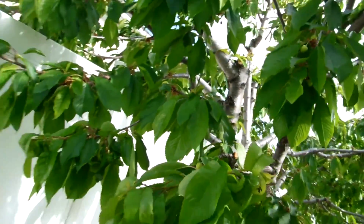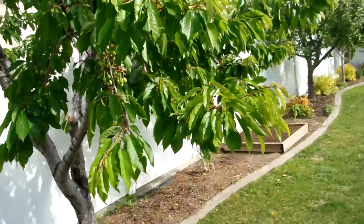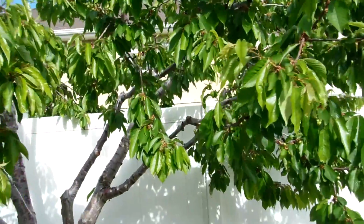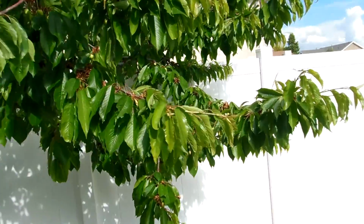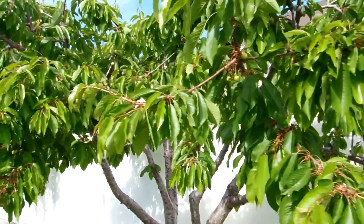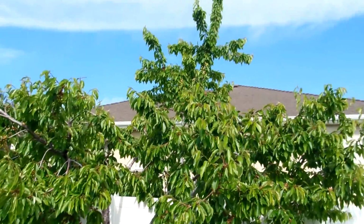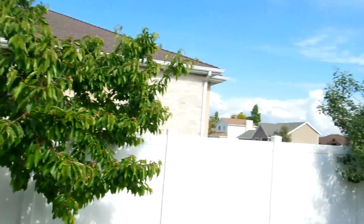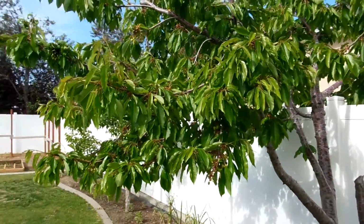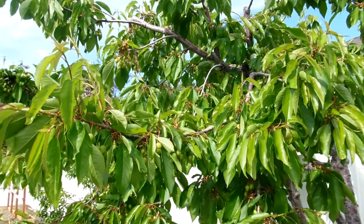So now I have this giant cherry tree which has a lot of problems, and I'm going to have to treat this one in some way or another for the aphids. It's got a lot more leaves than the peach tree, so it's not going to be as big of a problem as far as hurting the tree, but it's going to be more difficult to treat because this tree is ginormous and very wide compared to the little peach tree, which is probably like a quarter of the size. So it's going to be a big task to figure out what we're going to do and to try and get rid of them.